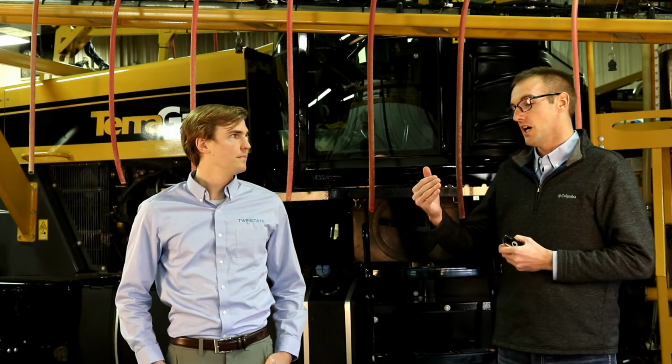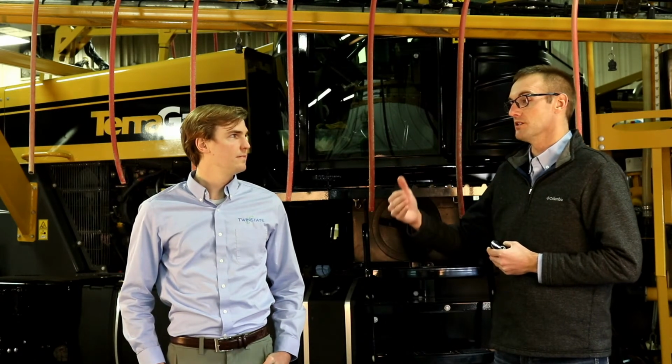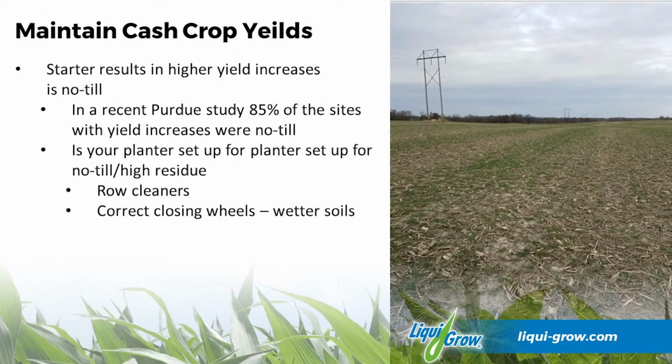Other factors that I think are going to become more important as we move forward is starter fertilizer, for example. Reams and reams of research would suggest that starter fertilizer in a no-till environment is often a profitable thing for farmers to do. So as we transition from conventional tillage to no tillage, and then you add a cover crop on top of that, you're going to have a lot of cold, wet planting conditions, and starter is likely going to be a lot more beneficial. Okay, so that's one thing farmers can do.